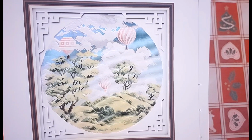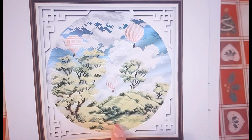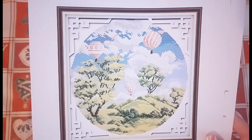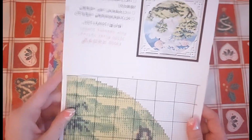But I saw this and I really liked it. So we've got some hot air balloons, we've got the lovely green trees, the hills, clouds, and I just thought, yeah, that's really quite cute. So I've got this one, and it comes with a nice enlarged chart.